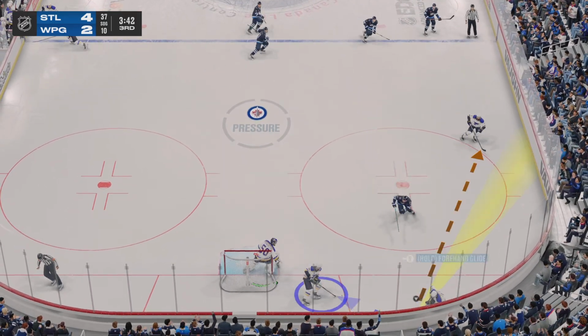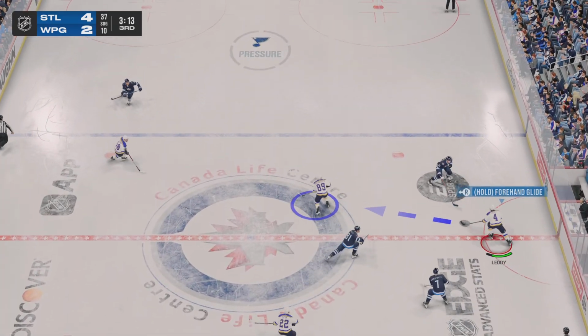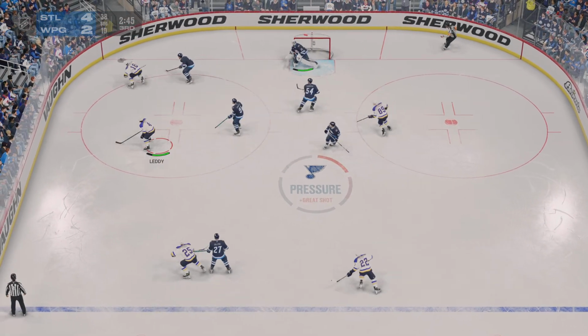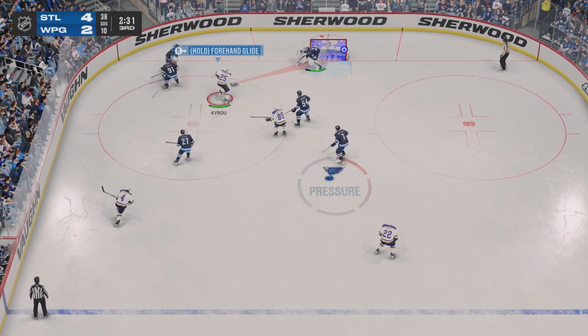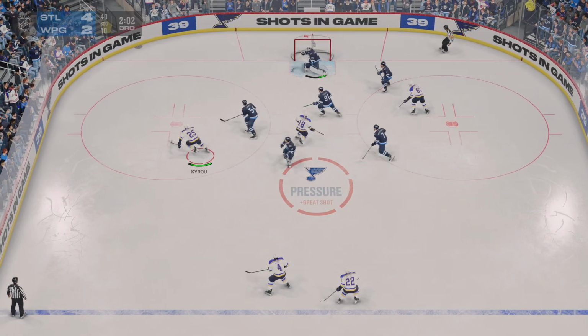Dumps it in. Feeds it over to Leddy. He carries the puck up along the wing. Here they come on the attack. And he gets a piece of that one and denies it. Puck picked up by Clary. There's another stop. Denies him.